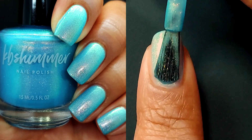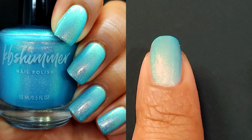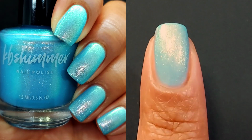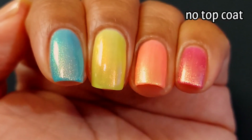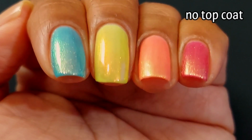Again, like I said, I had a few favorites in this collection. This is one of them, but mostly because I will tell you a secret. Some of these shades are fabulous together. Like, you could literally do gradients with a sponge because they pair that well.